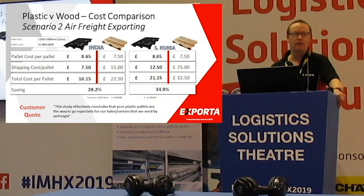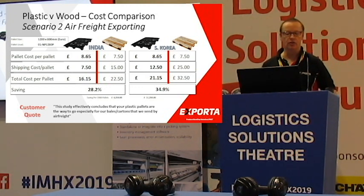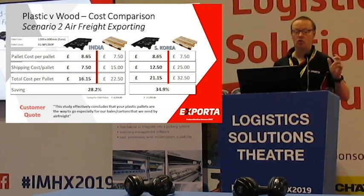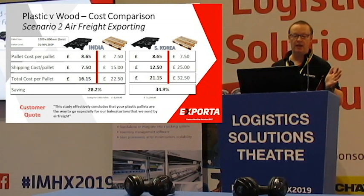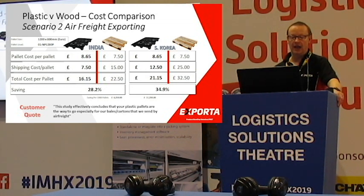Second scenario, this is air freight. This is where you're buying a plastic pallet and you're never going to see it again. It goes overseas and it's gone. We're using a standard Euro pallet here, 1200 by 800. The particular pallet we picked is from our range, and these have been sent to India, working with a customer who's done this cost comparison. The cost per pallet for the plastic pallet was £8.65, and the cost for a wooden pallet that they would buy was £7.50.